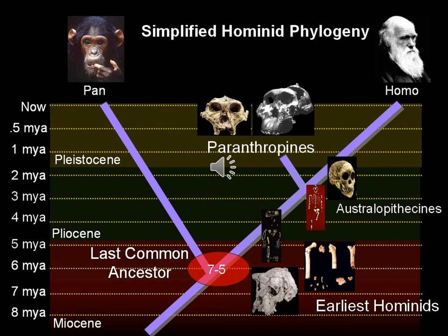chimps and bonobos, that live today, 5 to 8 million years ago. That's our last common ancestor. What we're doing is trying to find that last common ancestor and those other creatures that are close to or on our line. Any creature that postdates that split between us and Pan would be considered a hominid, and we have a number of hominid features like the loss of the honing facet and bipedalism that are indicators.